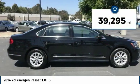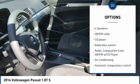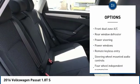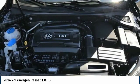This vehicle has less than 40,000 miles. Here are some of this vehicle's great options: traction control, dual airbags, air conditioning, power steering, four-wheel disc brakes, trip computer, rear window defroster, compass, CD player, power windows.